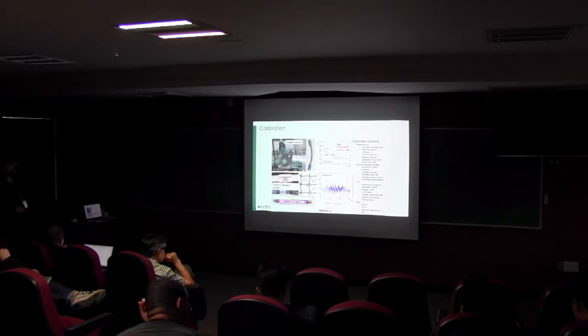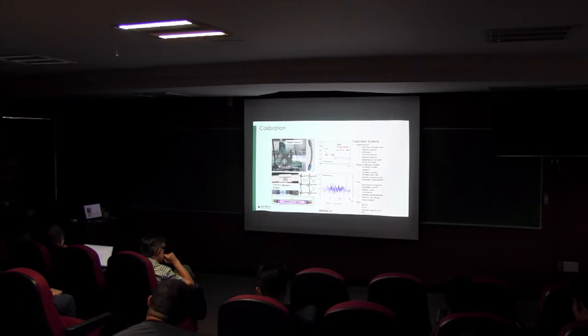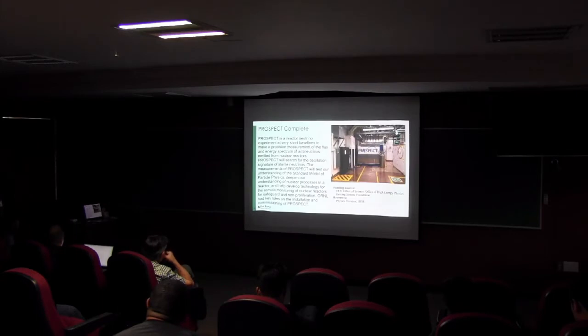We have the cells, they are slightly shifted by about 5 degrees in such a way that you leave some space here, and that space is very important because we can put sources in with this mechanism at the end, and we have several sources in order to measure the light output for the different cells. So we declare PROSPECT complete.